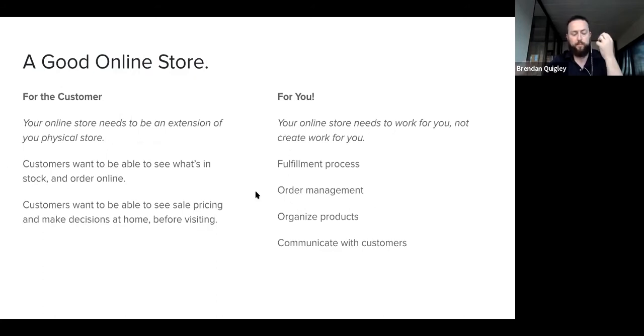The next thing that makes a really good Black Friday sale is having a good online store. For the customer, your online store needs to be an extension of your physical store. This can be a challenge if your physical store has a lot of products. If you have thousands of SKUs, it's hard to keep track of them in your online store. But a customer wants to be able to see what's in stock and be able to order online.